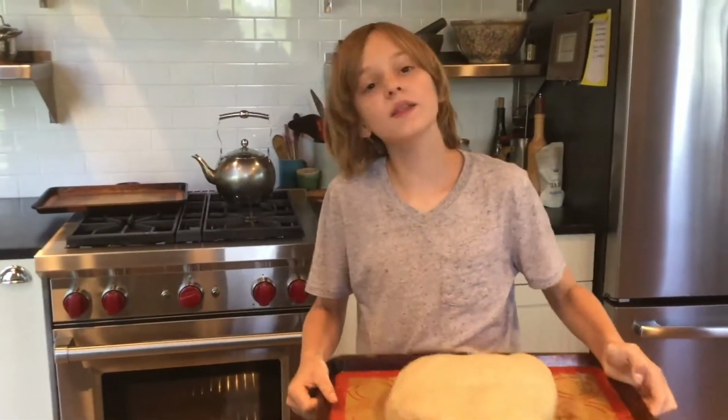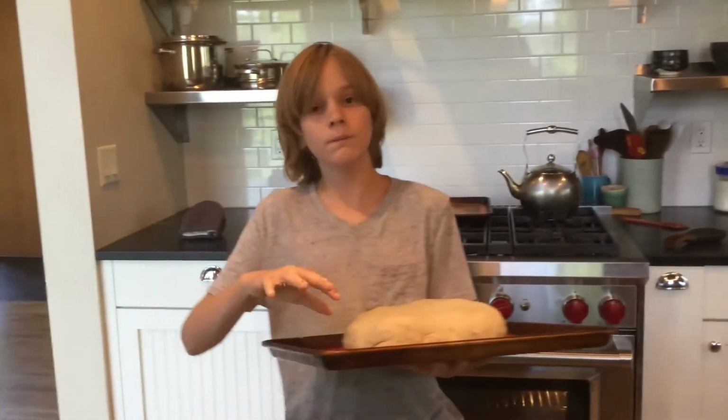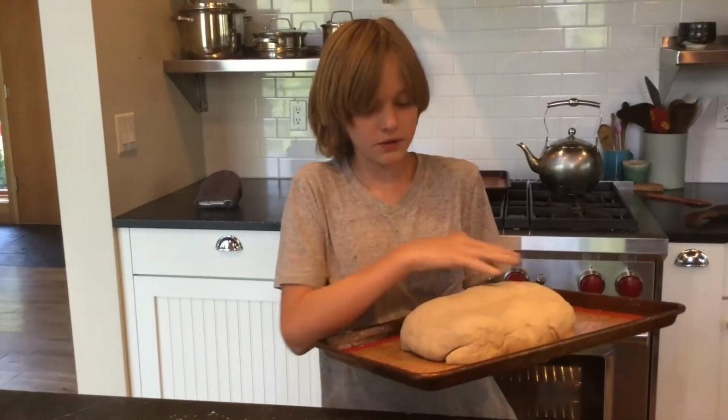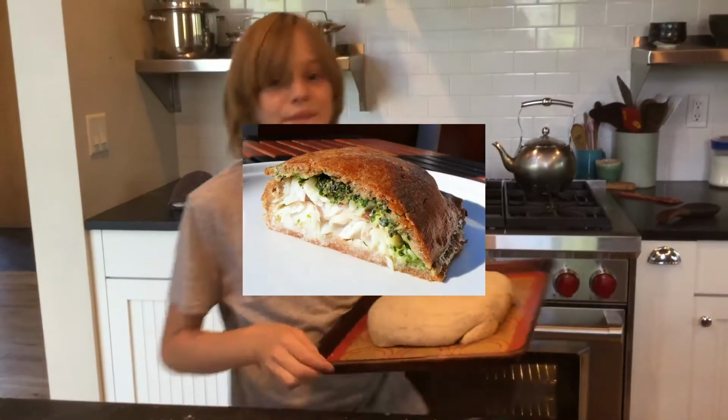And we're going to put it in the oven at 500 degrees until the top is browned. And then you're going to brush a little bit of melted butter on the browned outside. And then you're going to turn it down to 250 degrees and bake it for about 5 hours. It's a long time.